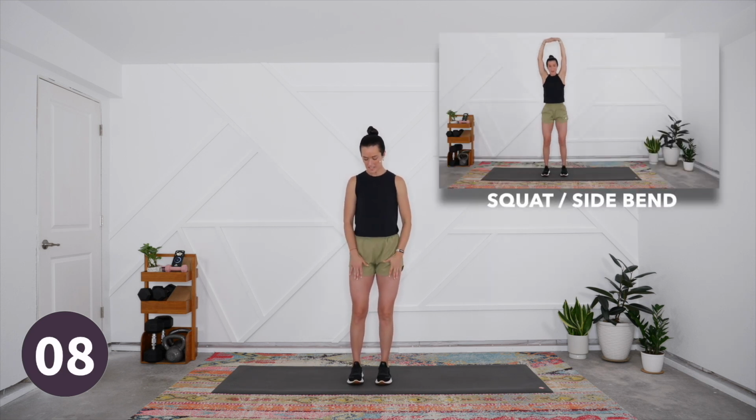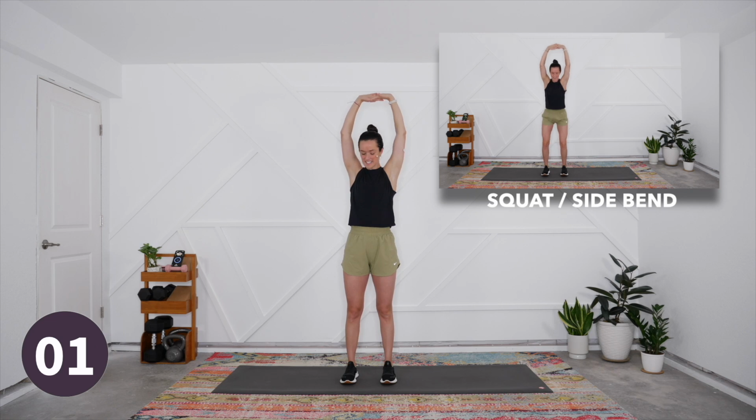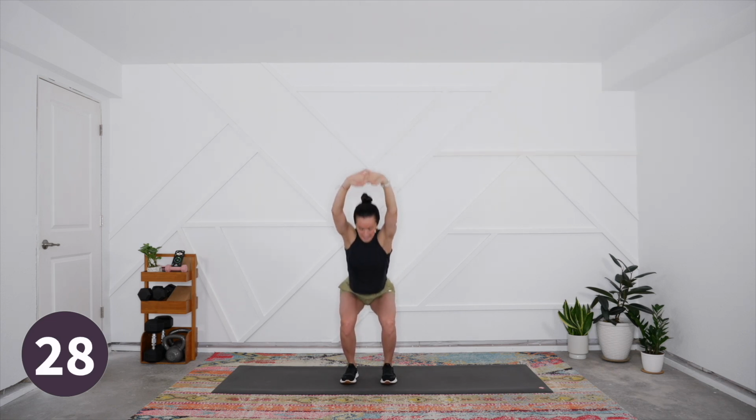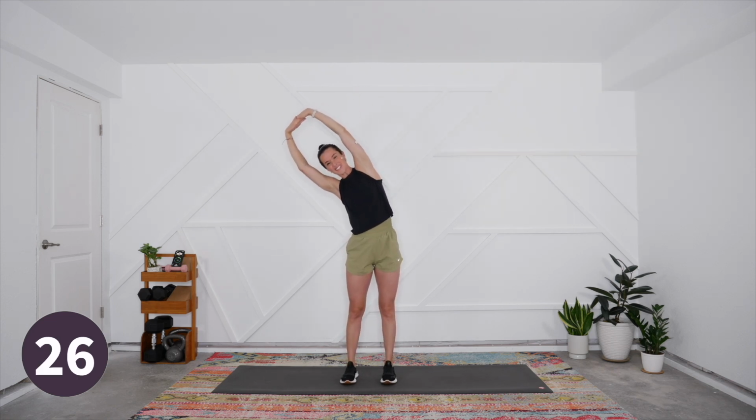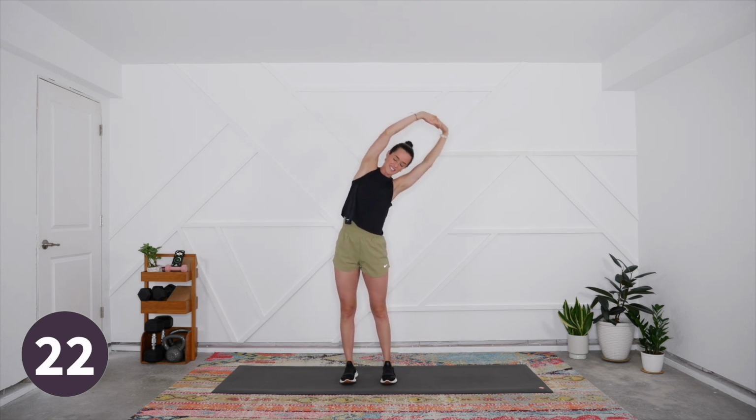So I want you to bring your feet about shoulder width, maybe slightly wider apart. Let's inhale, take the arms overhead, press your palms toward the ceiling. And let's squat it down, big breath. And as you come up, side bend, stretch out the side waist. So inhale, come down, and exhale over to the other side.